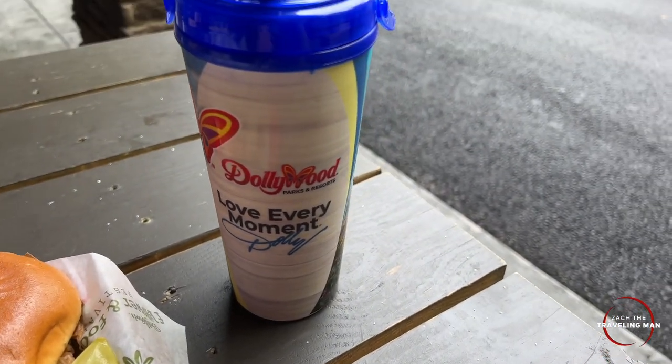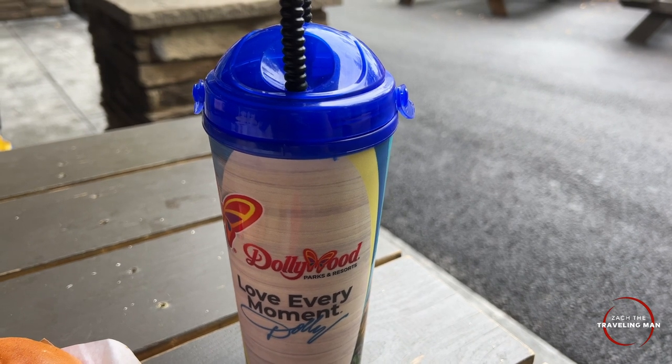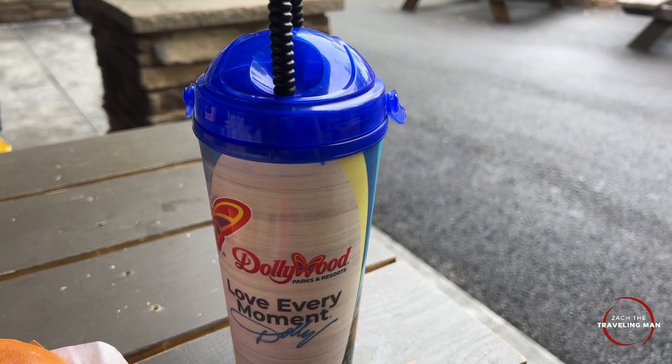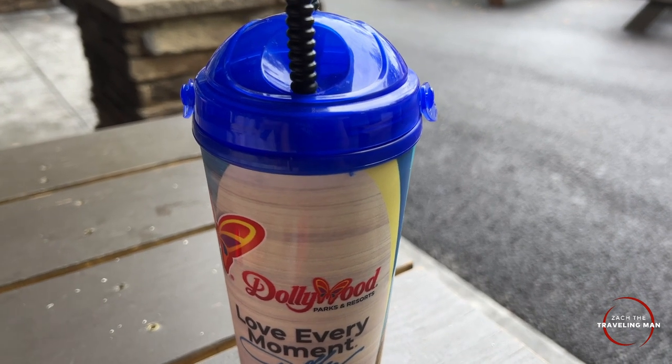And then I also picked up my season pass cup. This came with my gold pass, and I get unlimited refills today. If you want to upgrade to unlimited drinks, it's something like $16, and you can get unlimited drinks all season long.